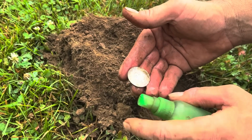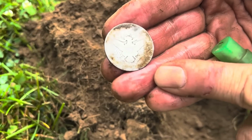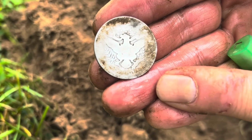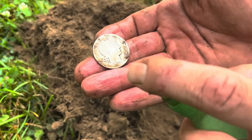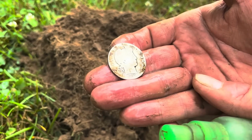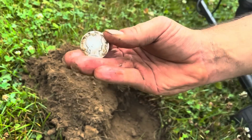I found clad. There's a mint mark on it too, Rich. It looks like a D. It is. Yep. So I'm going to Google it to see what the mintage is on it. Some of the barbers can be scarce, but a 1907D giant barber half.